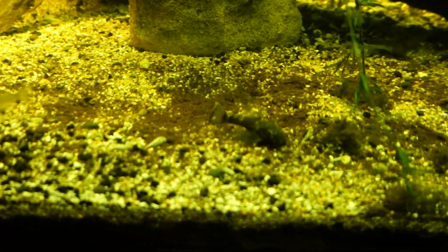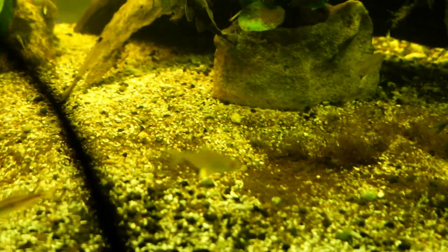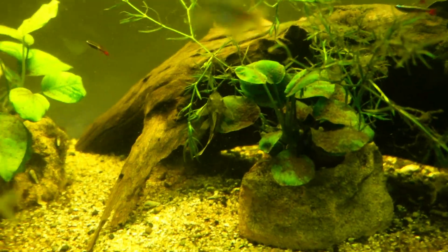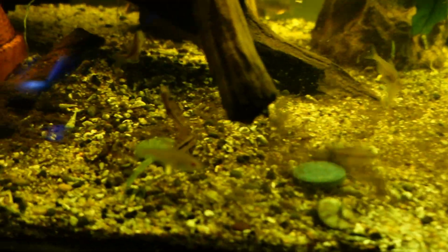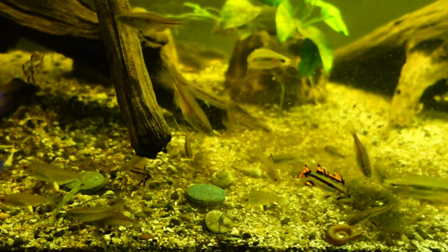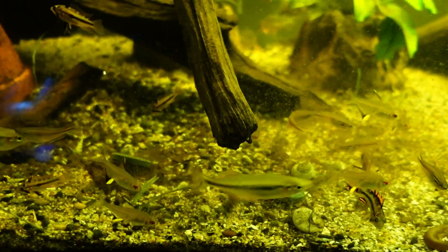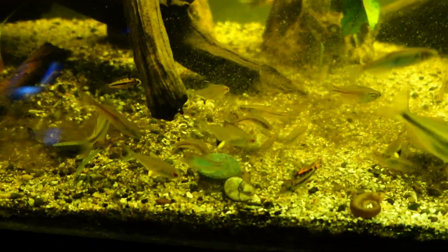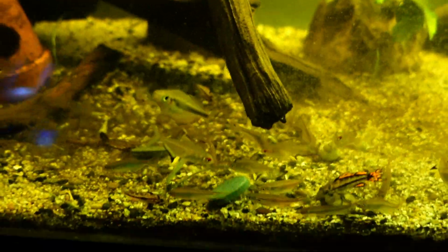Oh, here comes one. This is a short fin green dragon. Well, not really a green dragon because it's a short fin, but a short fin green bushy nose pleco. Oh, there's a Pistos in here as well. Oh, here comes a nice and beautiful male right there. They're going to really stir up this substrate. I probably should have gravel vacced the substrate before I put everything in here, but, you know, it's just temporary, so what are you going to do?